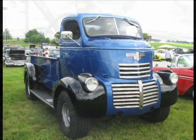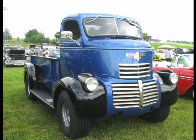This is an old truck from the 50s. I just thought, I've seen these before. A couple of companies had these. Just a really cool looking car.